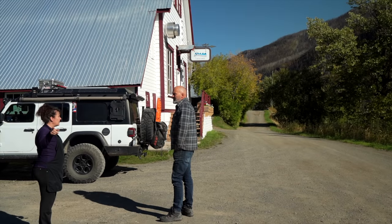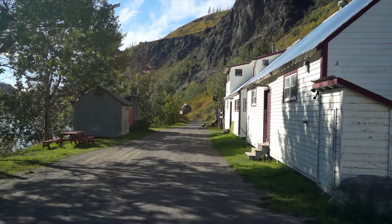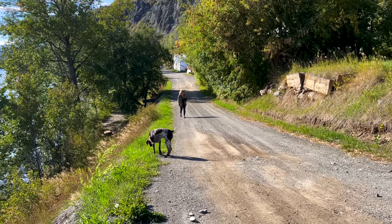That was unbelievable. This little town perched on the side of a cliff at the end of that road. What a neat place. I thought I'd been to towns that are in the middle of nowhere, but this is on a whole other level. After the Glenora settlement, the Glenora gold rush was down the river. And when the Yukon gold rush opened up, everybody left there and went up there.